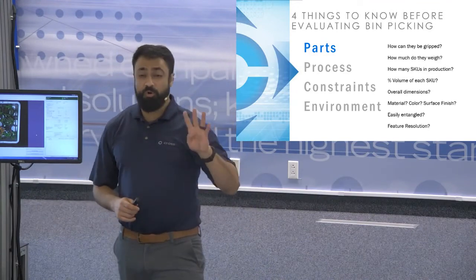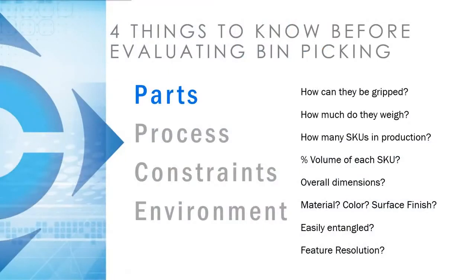But 4 things. With the clear plastic parts, or for your specific application, we're going to start by asking you tons of questions, right? So these 4 categories of questions are kind of important. The more you know about these, the more quickly the conversation is going to progress. So: parts, process, constraints, environment.